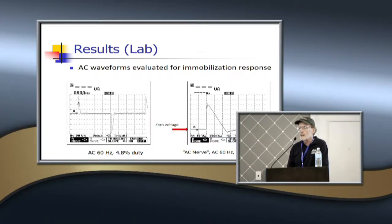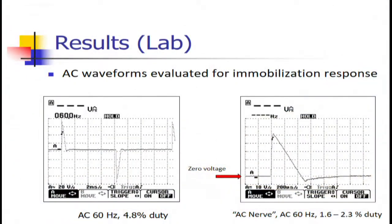We also looked at AC waveforms. We looked at a symmetrical AC on the left and an asymmetrical AC on the right. Both have extremely low duty cycle, 4.8% to maybe about 2% duty. What that helps is that it reduces loading on the equipment. You can use this in higher conductivity and not load your equipment as much.